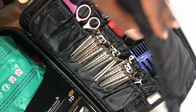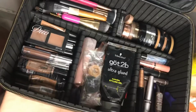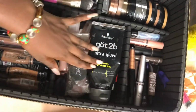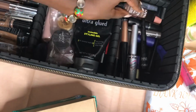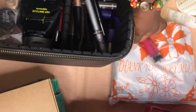Okay, so the packing is done, and the bag has other compartments, so I put other stuff I need, like the puffs and the combs and the clips. I put my brushes in that compartment also. I have Colorbox brushes. You remember I did a review, so I'll link that video as well. And that's the NYX brow tint, I think.